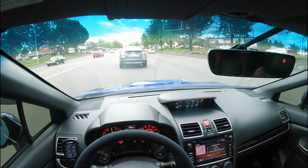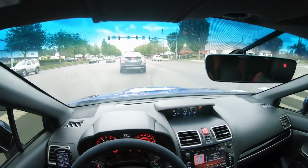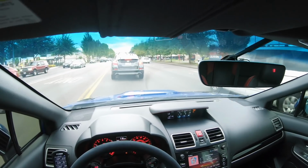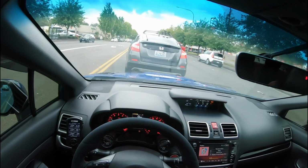Please don't run into me. If you wanted to get over, you should have got over sooner. Like, this is what I'm talking about. Like, drive normal. I have a car full of fuel. You crash into me, we all blow up. We all blow up, we all die. We don't want that. Like, don't try to cut me off either.